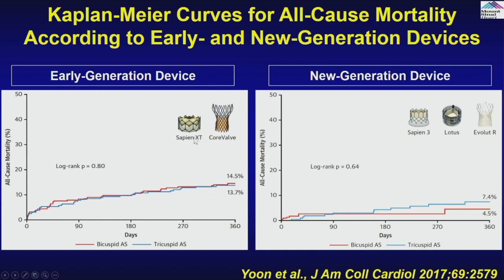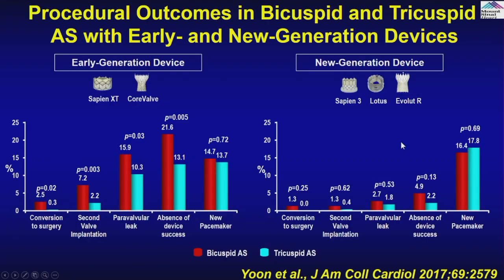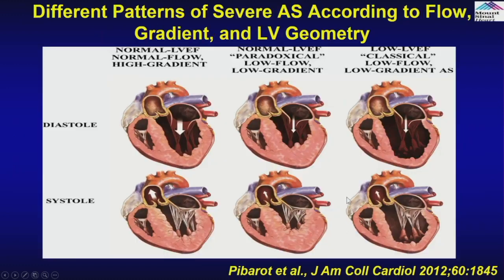And this is just to show SAPIEN versus CoreValve. Like any other device, a lot of generations have changed. This is the current generation, essentially saying that these valves are better. The next point is, can this be used in bicuspid aortic stenosis also? What's the difference in bicuspid versus tricuspid aortic stenosis with early and new generation devices? Same: it can be used in a bicuspid valve with a good result, with no difference whether it is a bicuspid or a tricuspid valve.